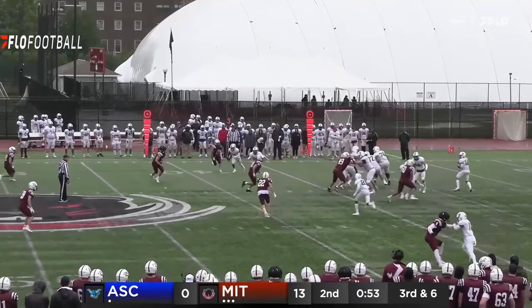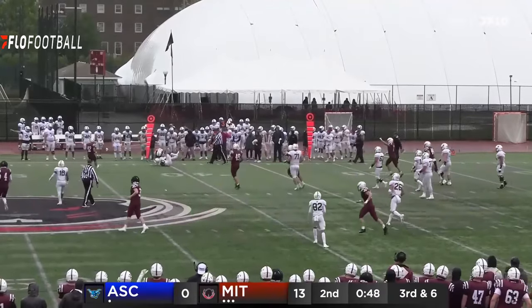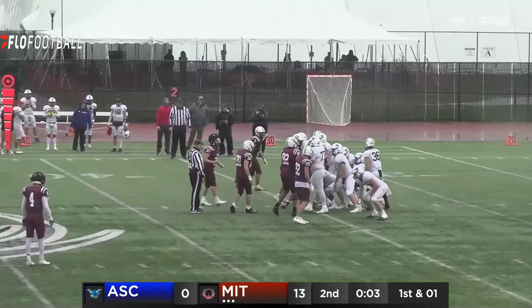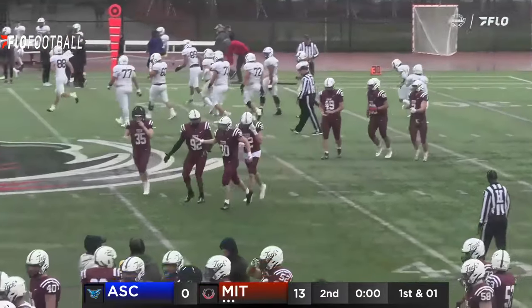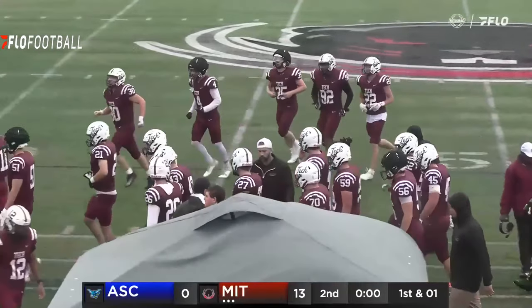So Horvath looking to throw again. He's gonna get it over to. It's gonna be. And Horvath will just kneel it down, and that's gonna be the end of the first half. MIT leading 13-0.